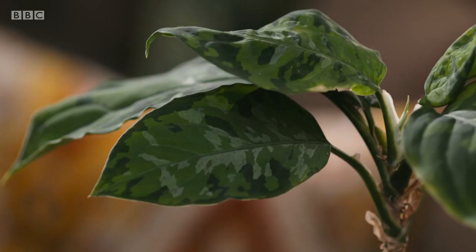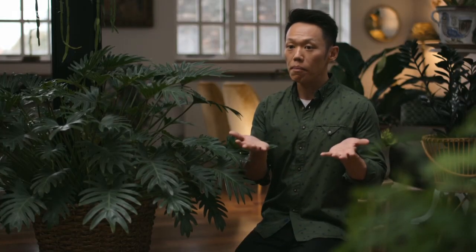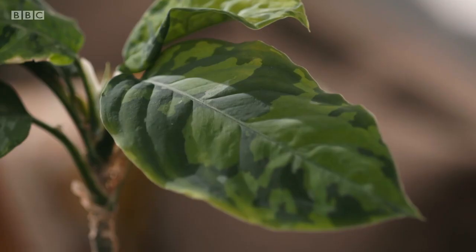The plants that I like to place on the lower level, directly on the floor, are the ones that have leaves facing up. So they look the best when you're looking from above down at them.